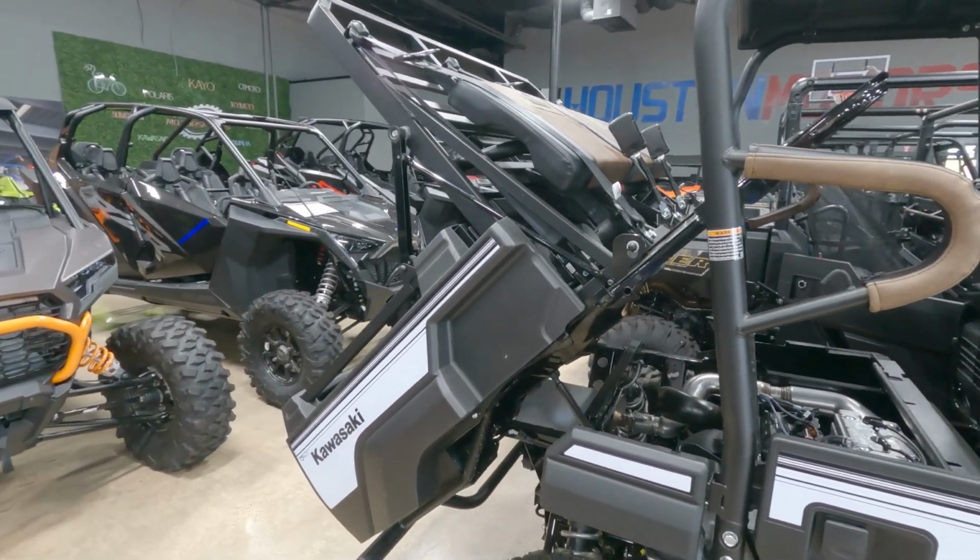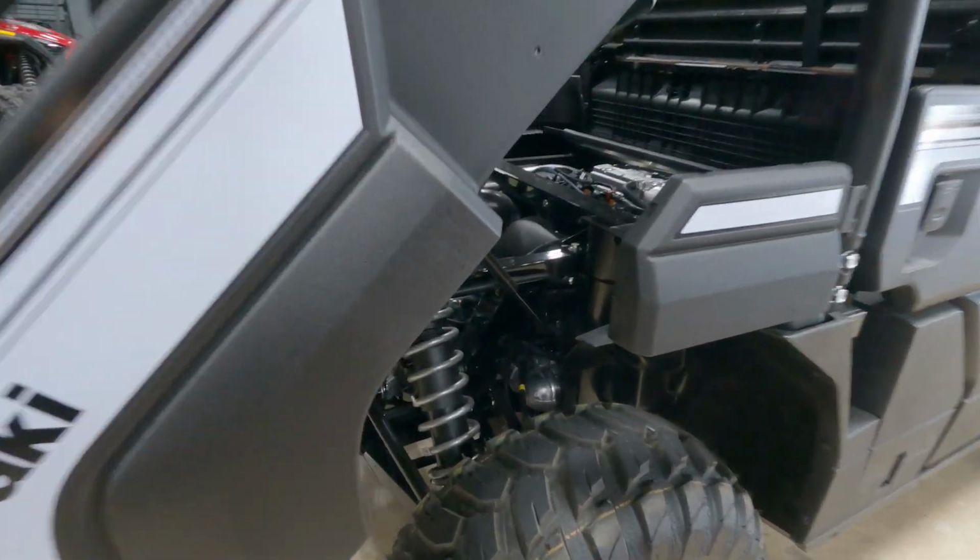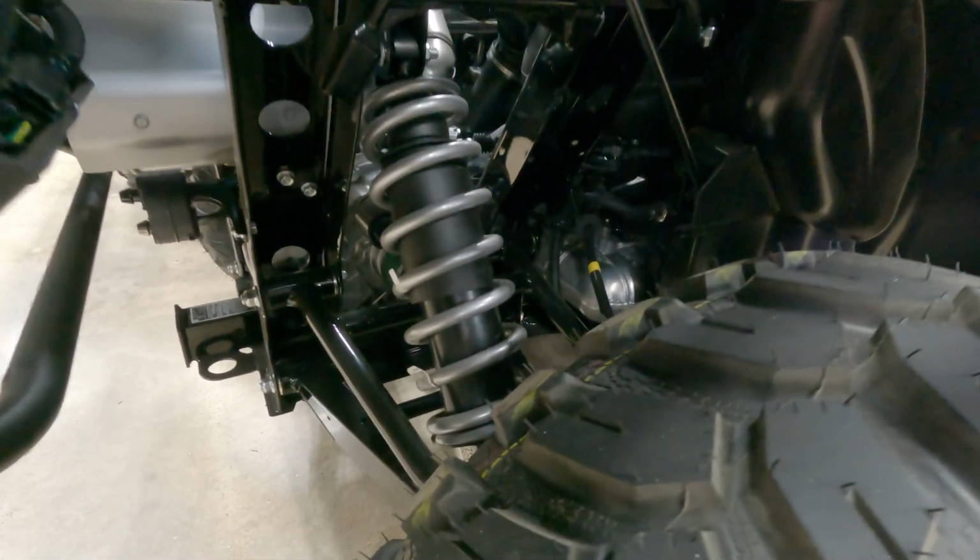So anything goes wrong within that first 3-year period, Kawasaki's going to take care of you, assuming you didn't drive through a river or do something that you weren't supposed to do.